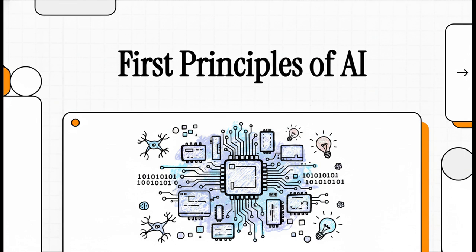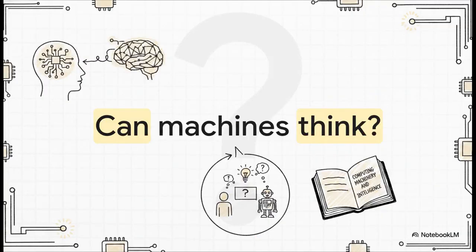We are moving way past that basic 6th grade understanding of AI, and we're going to build a 12th grade first principles foundation. We're going to get under the hood and look at the actual physical hardware that makes this entire AI revolution possible. So get ready to completely transform your understanding and ultimately your products. Okay, let's dive right into this.